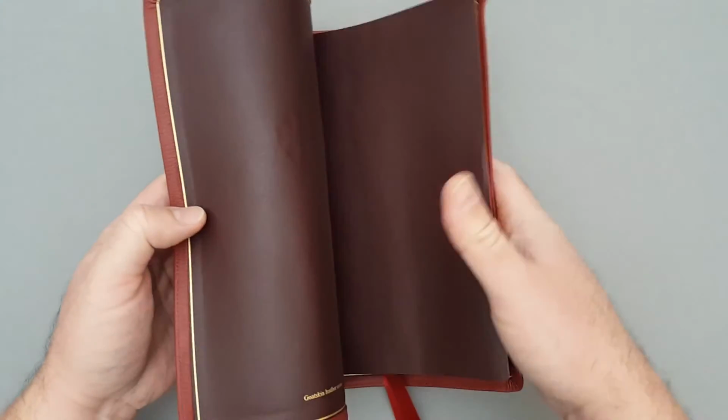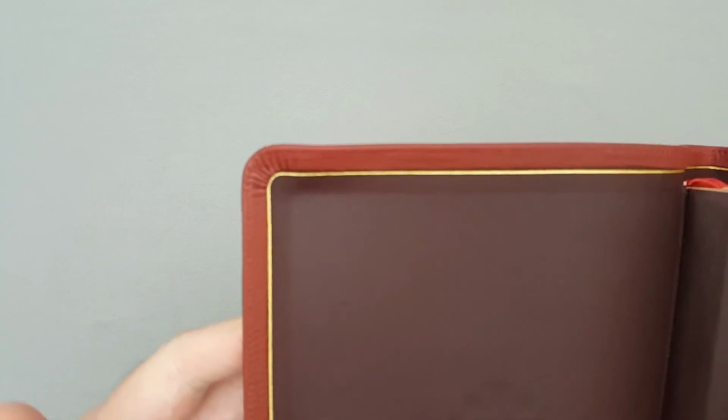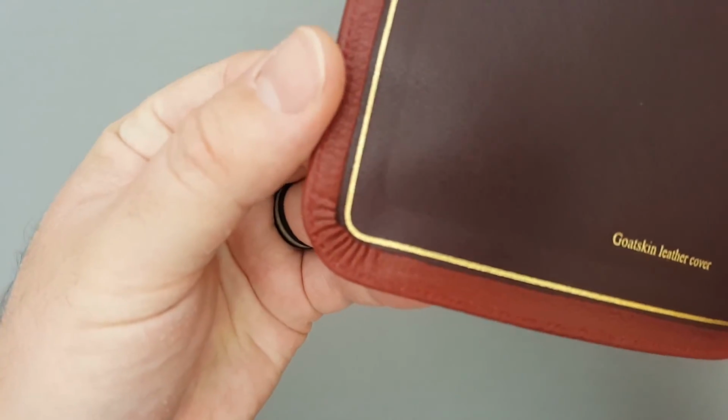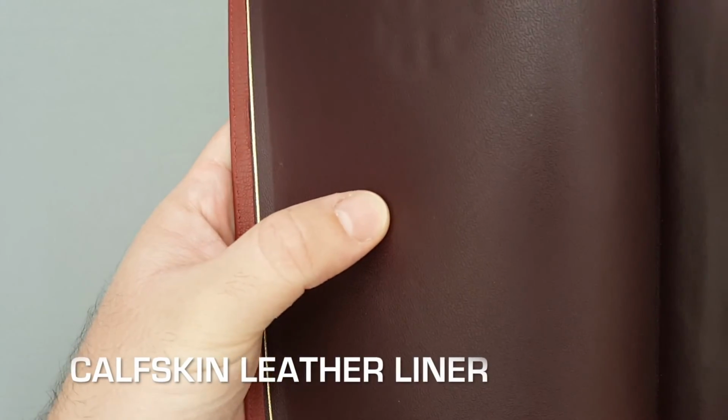Probably should have done that, but when we open it up, you can see that there is the gold perimeter line on the inside. Schuyler did fold these corners. Normally they do a cut corner, and I certainly like the folded corners much better, and they did an excellent job with these.